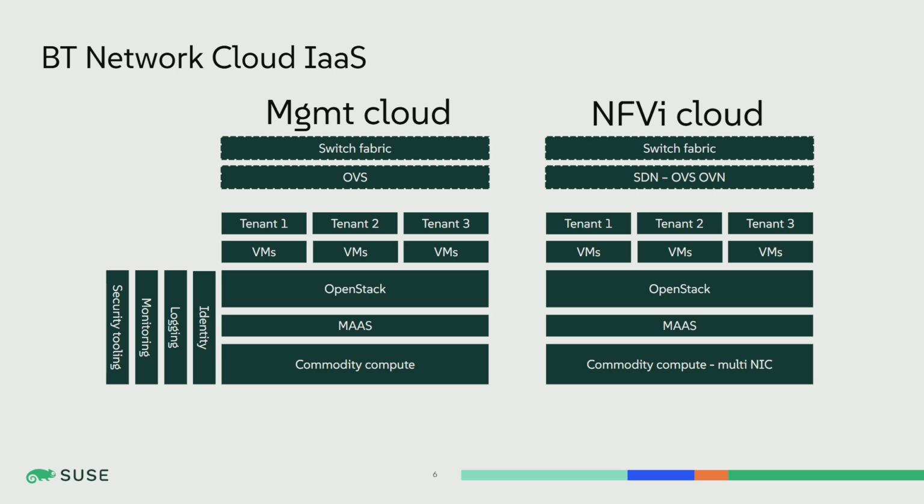There are two main types. The management clouds are our simpler ones, generally single interface, with VMs running everywhere. They use Open vSwitch and a Juniper switch fabric at the moment. And then the NFVI clouds are for the more complex user plane and control plane functions, and they use OVS and OVN SDN, and again, a Juniper switch fabric.